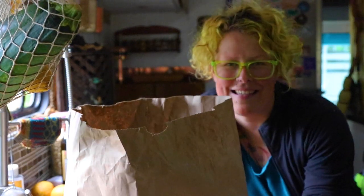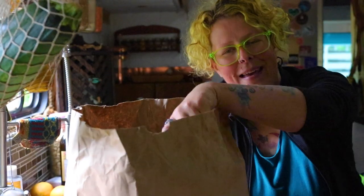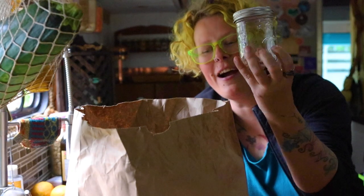In an exciting development, this bag is full of jars.